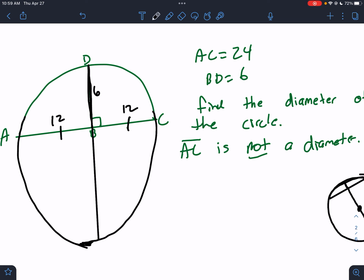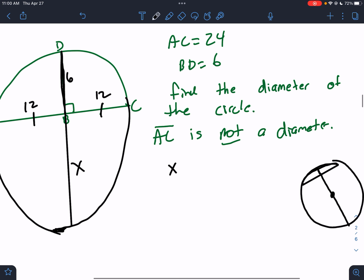BD is 6. We're going to call the rest of it X. Now the center might be something like this. So X is not the diameter. We know that X plus 6 equals the diameter in this case. It has to be that entire thing.